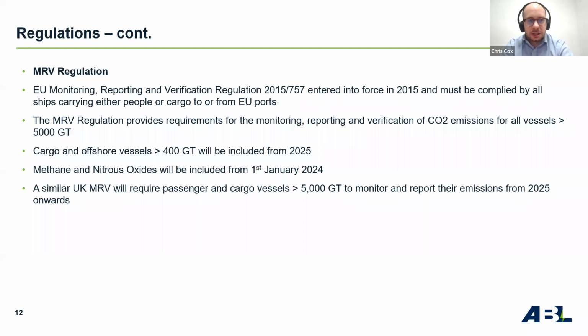Another regulation is the MRV regulation. So this isn't to do with actually paying for your carbon. This is just monitoring, reporting, and verification. This was introduced back in 2015, and from 2018 onwards, this has been in place for all vessels above 5,000 gross tons. And cargo and offshore vessels above 400 gross tons will also be included from 2025 onwards.